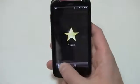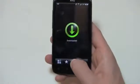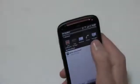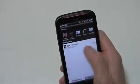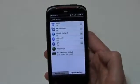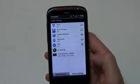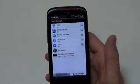And you have this typical menu structure that you know from HTC Sense 3.0 where you can scroll over and see frequently used apps. You can see downloaded apps. And then up here at the top, you've got your notifications bar where you can see your recently opened applications, your notifications here. And then you have the ability to go over here to quick settings and quickly turn on Wi-Fi, the hotspot, turn on or off the mobile network and put it in airplane mode, Bluetooth, GPS, all settings. And then you have your task manager built in right here.